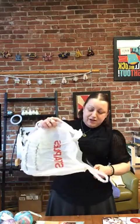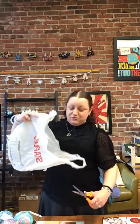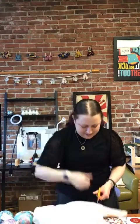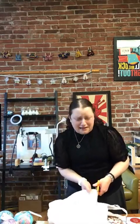You can actually turn this into yarn too. So the handles are not usable. Unfortunately, you do have to cut those off. But that takes up a lot less room than an entire bag, so you can hold that until you can get to the store to recycle it. Or in some cases, ask a neighbor or a friend if they can bring it back to the store for you for recycling. So I have to cut the handles off, and I'm not going to hold this up because I'm afraid I might cut myself.